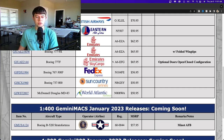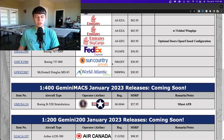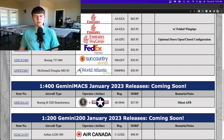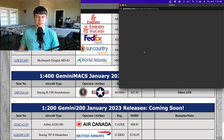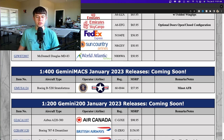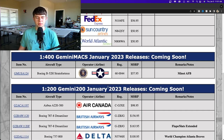The 1-200s were also very good. I didn't look at these as in depth, so let's take a look at them. Air Canada A220-300 makes it up the 1-200. That's certainly exciting right there for any 1-200 collectors. That'll be a good aircraft. I'm excited to see how that one comes out. BA 777-8 also transpires up here too, which is another really good release. That 1-200 777 mold is really nice, so I'm excited to see how that one comes out. We also have the flaps down because Gemini is Gemini, but hey, it doesn't hurt. I think it's a great opportunity.